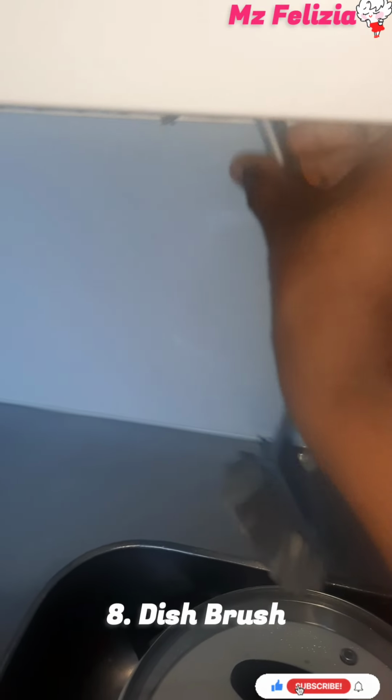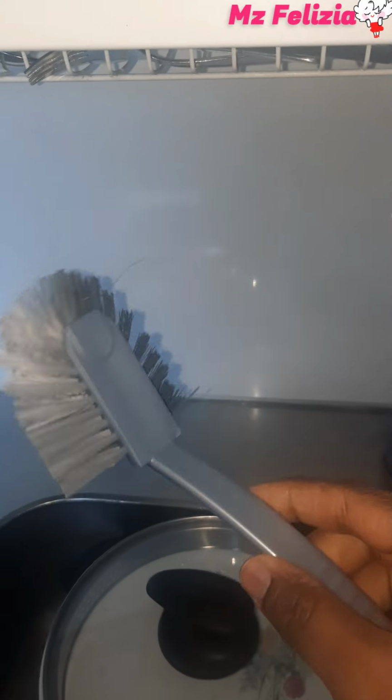And I love this so much about Finnish houses: Finnish people use a brush for washing plates. I love it so much. I'm getting used to this and I love it so much.